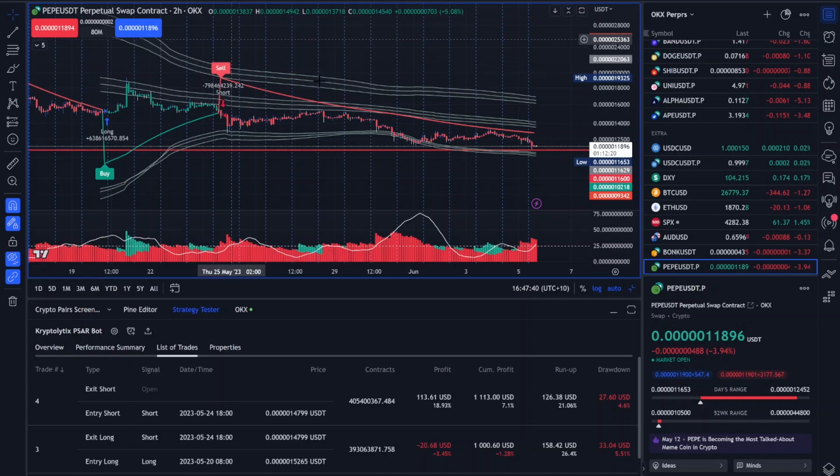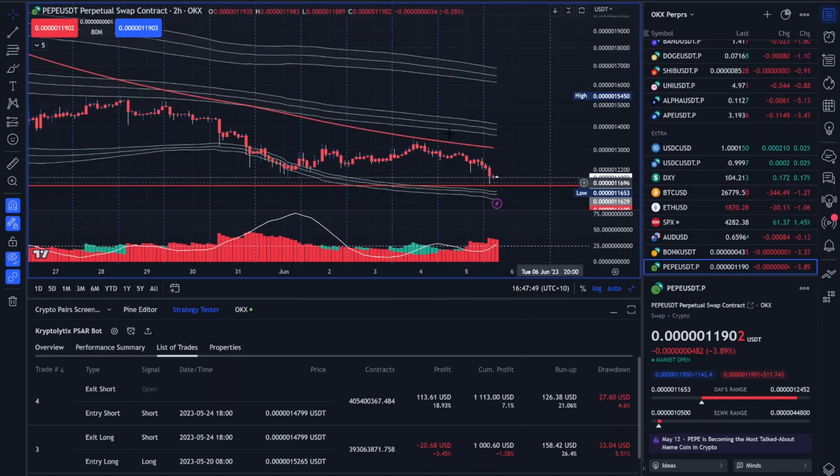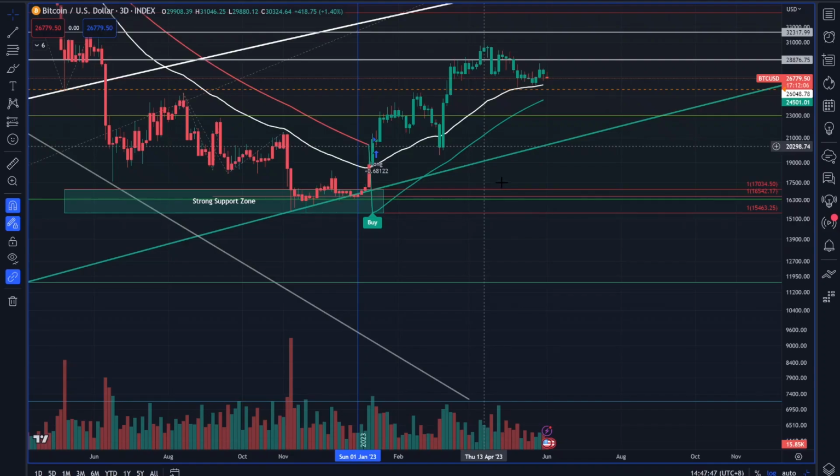But yeah, here's some alpha. Shorting and longing meme coins. Quite possibly one of the greatest things ever. And yeah, I guess this is just still sort of coming down. Everything's sort of coming down. We're still holding decent levels, but things aren't looking that great.